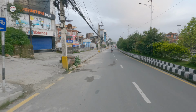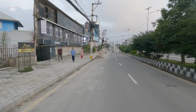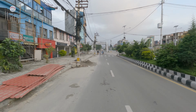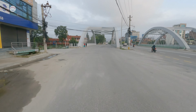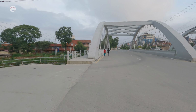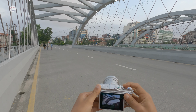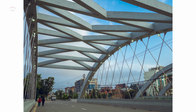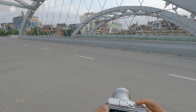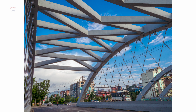Heading downhill from New Baneswar, I can see a bridge. Interesting bridge. That's a beautiful bridge. It has a distinct architectural style. I think I'm gonna take a snap here. It's a beautiful geometric shape. This location looks interesting. Let's take a photo from here. Came out really nice. Here's another photo from the same location.